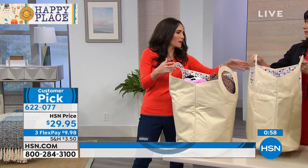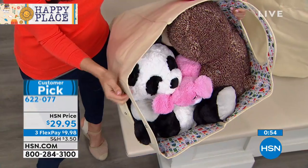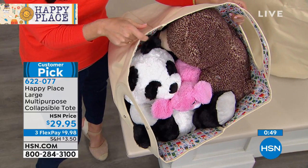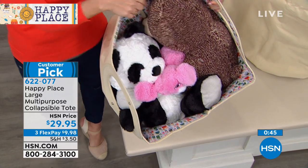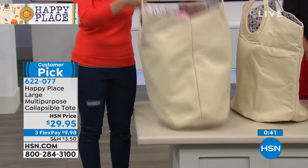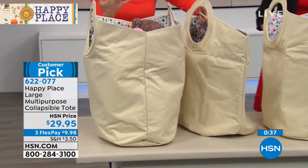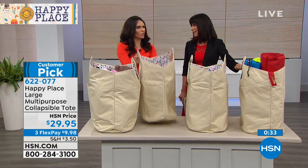Instead of using those big plastic bins, look, this is filled with all different stuffed animals, which, by the way, the fabric spray that we showed you at the beginning of the hour is perfect for kids' stuffed animals, especially if you can't put them in the washing machine. So look how much that is holding. And what I like about this too, Bobby, the tote itself isn't heavy, but it's super durable. So you can really load this up, but the bag itself isn't heavy. So you can really put a lot in it.